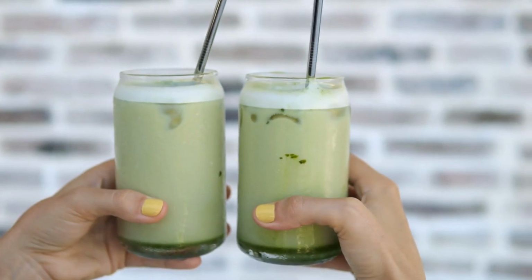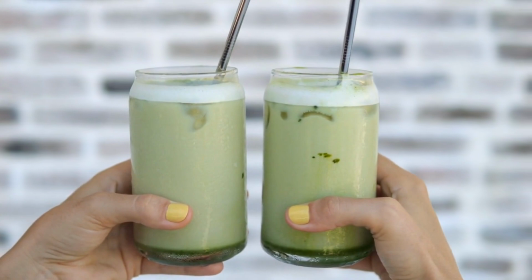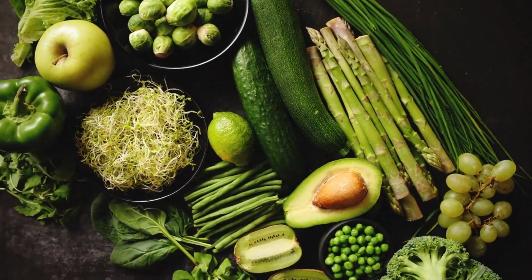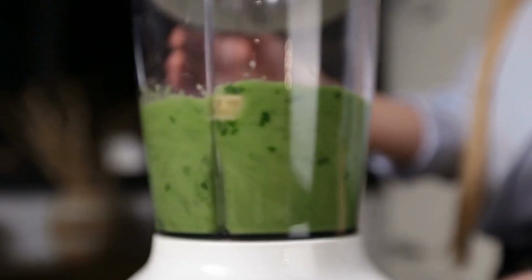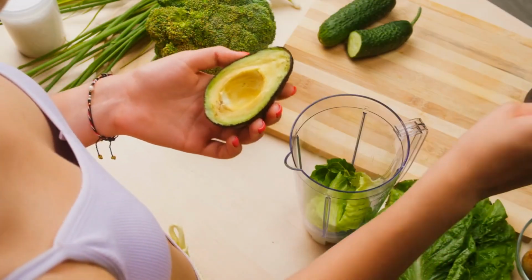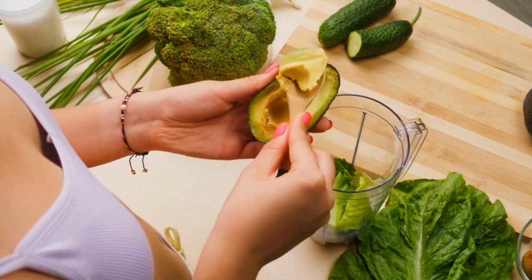When you think about indulgence, perhaps the first things that come to mind are decadent desserts or savory snacks. But what if I told you there's a way to treat yourself that not only satisfies your taste buds but also nourishes your body? That's where the avocado smoothie comes in, a satisfying treat that's as healthy as it is delicious.